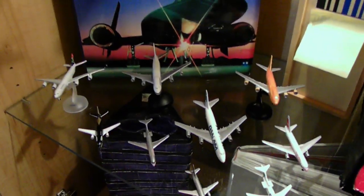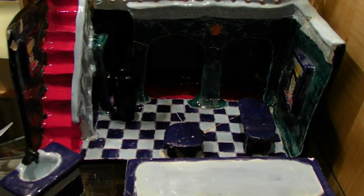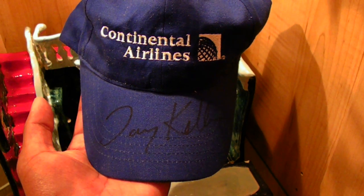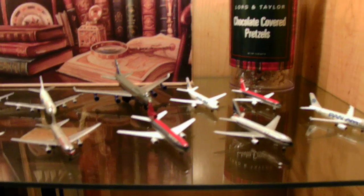So there's some more, and that's how they look right there. Made that in high school out of clay. Took a long time. Something really cool, I have this hat here, signed by Larry Kellner. He was CEO of Continental Airlines at the time. I got that signed at one of the dues, so it's pretty cool. And then I made that out of clay. So these are some of the airplanes, and I'll show you some more, and I'll be unboxing a 777-200 diecast from Gemini Jets.